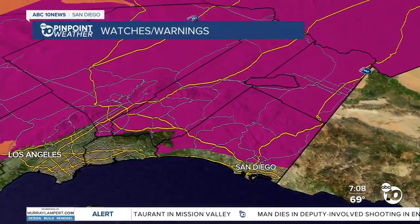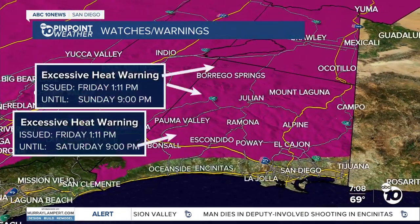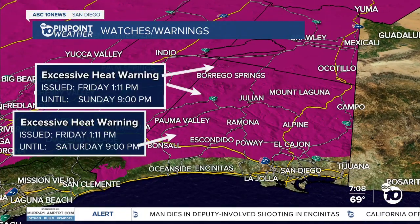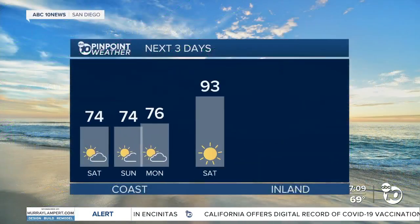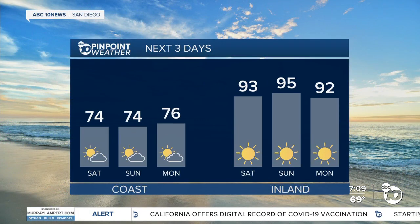Most of the state is under excessive heat warnings, which will continue for our county, extended for another day in our inland communities until 9 p.m. tomorrow. For mountains and deserts, it'll continue until Sunday night. Temperatures will trend in the mid-70s to low 80s near the coast for tomorrow and into the beginning of next week. Inland communities will stay well into the 90s, but next week we'll enjoy a cooler setup with temperatures returning to near normal. Angelica, thank you.